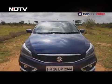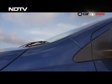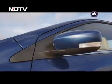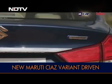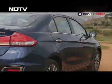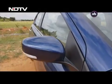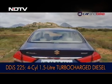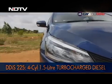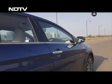It is one of the best-selling cars in its class and has been very popular since it arrived. Some tweaks, a change from Arena to Nexa, and then its long-delayed major facelift in August last year. Yes, it's been quite a journey for the Maruti Suzuki Ciaz. Now, at the time of the facelift, the company had brought in a new 1.5-litre petrol engine. Now, it's the turn of the diesel.